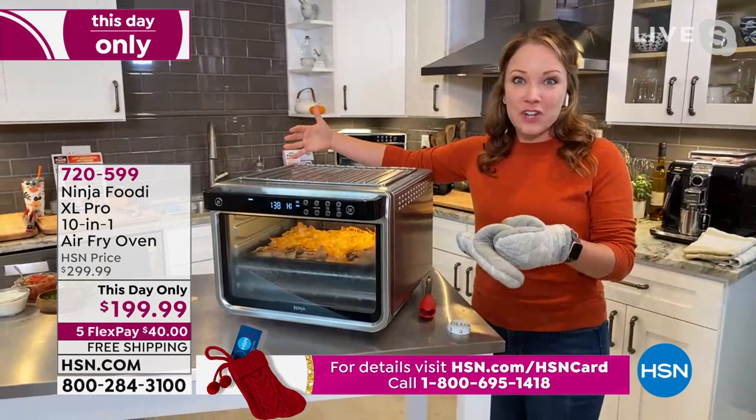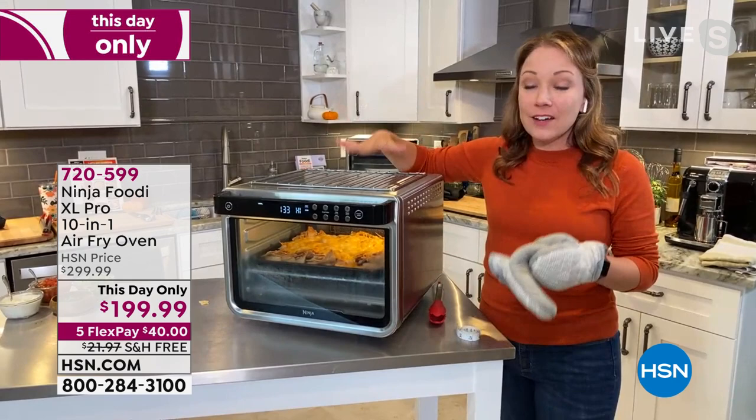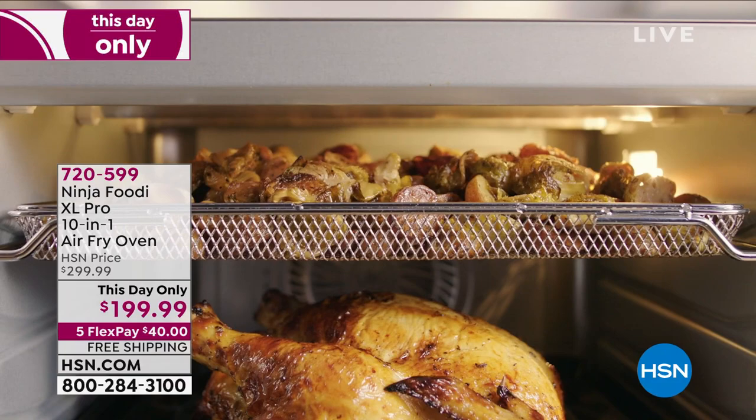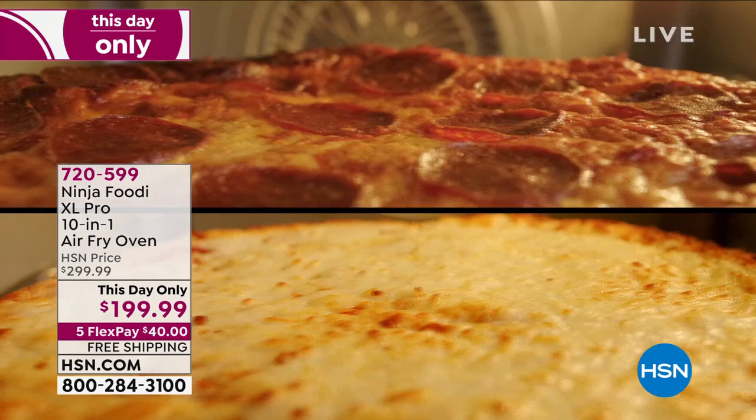The air fry ovens have been so popular this year, but I love the capacity of this one, that you can do two level cooking. We just have the nachos in there, but I could also double up the racks. I'll show you that air fry basket, so you can put your French fries on the top and have them air fried and then do your protein at the bottom. So I love that you also have that double capacity to cook other things.